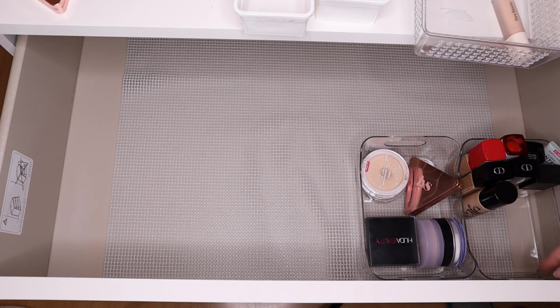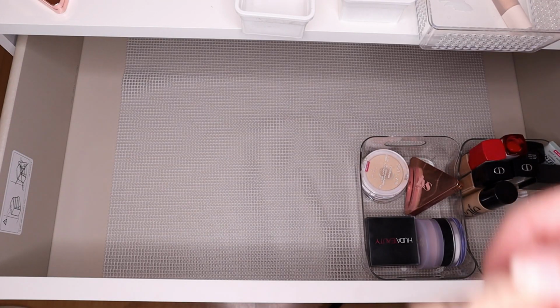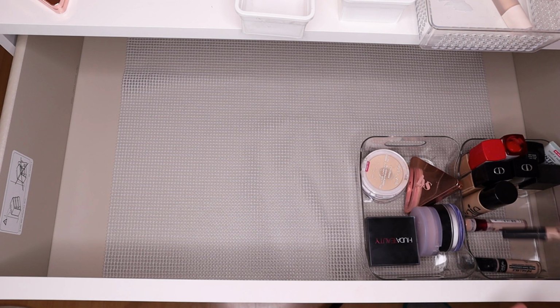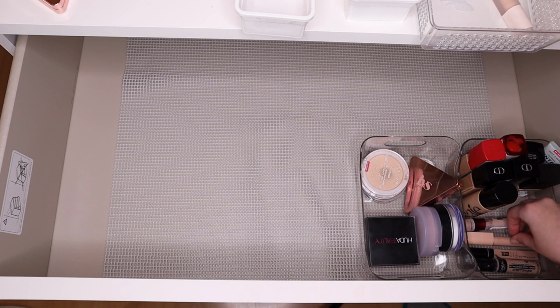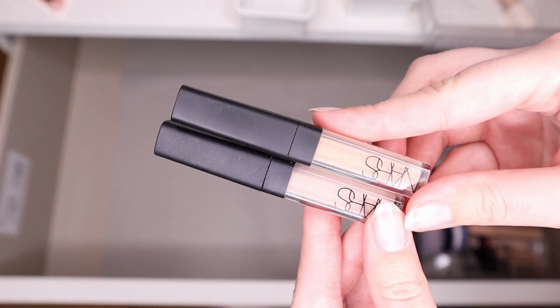Now, should I put my concealers with my foundations because I don't have that many? I think that might work. For concealers, I have my Maybelline concealer, my L'Oreal concealer, another Maybelline concealer. This one is too dark for me, so I don't really use it. Then I have my Rare Beauty eye brightener and my Milk makeup concealer. Is that all the concealers I have? Oh no. I have these two mini NARS concealers.